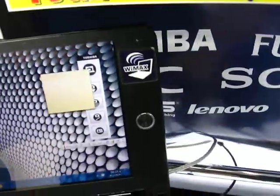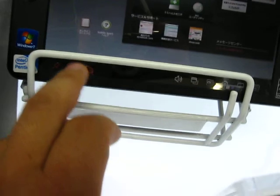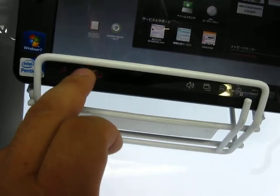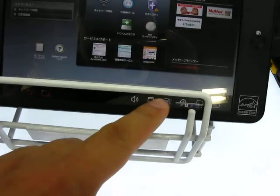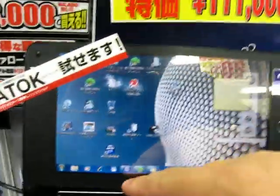The ports there and everything. This one's got built-in WiMAX, which is awesome. Fast. Too bad I don't know how to get out of this thing.